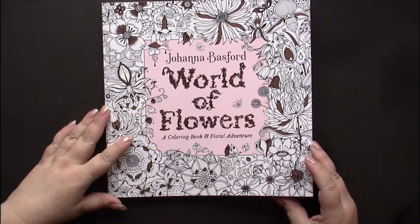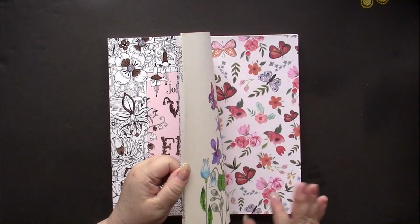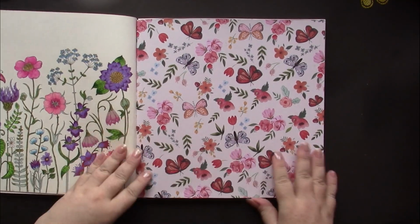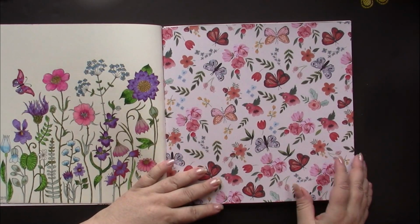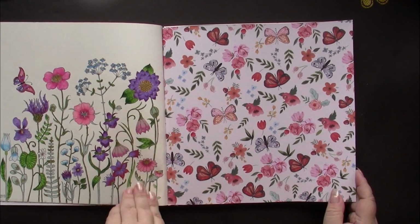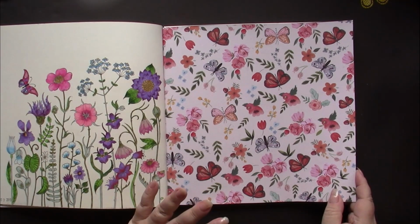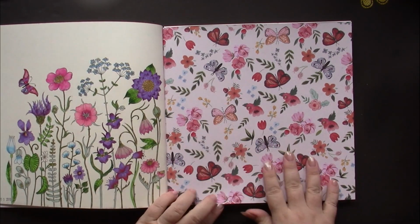So, this is what I did to it, and I think I'm going to be able to live with it. I put a piece of scrapbook paper over the offending page. I looked through my pads of scrapbook paper, looking for a page which would match this but wasn't overly fancy, because I didn't want it to take away from this, but to go with it. And I think I did well.